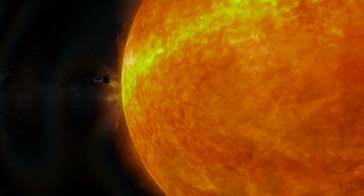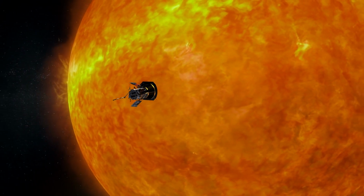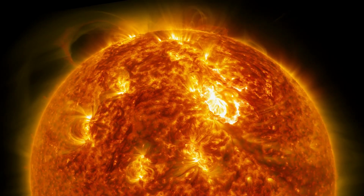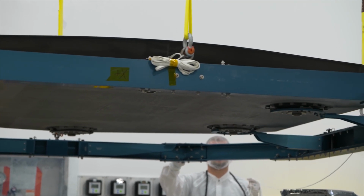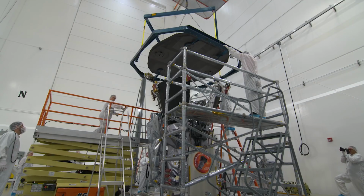The Parker Solar Probe will be the first mission to travel through the searing heat of the sun's corona. Traveling this close is only possible because of the spacecraft's protective heat shield, where temperatures on the spacecraft reach 2,500 degrees Fahrenheit. So Parker Solar Probe is actually going and touching the sun.